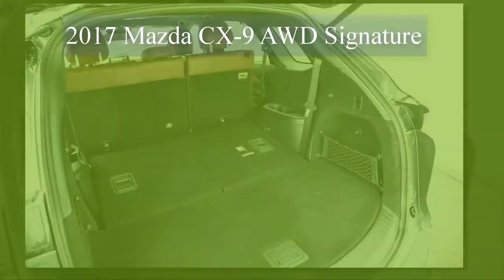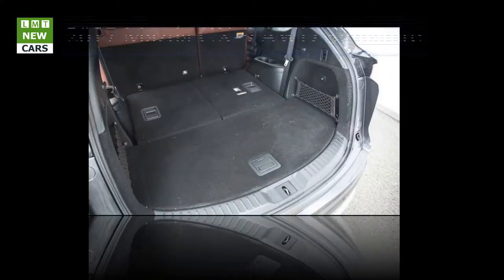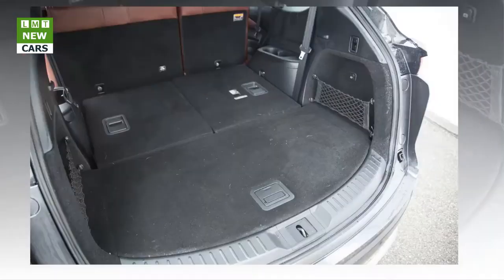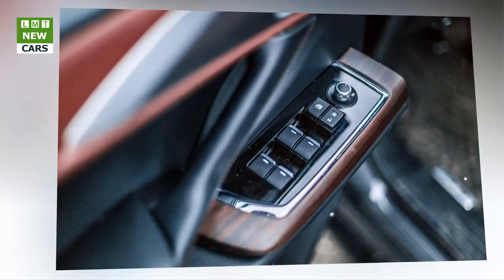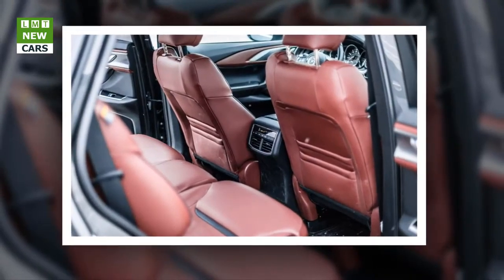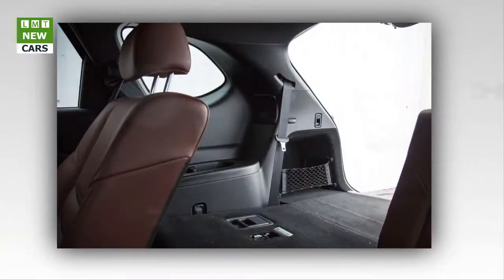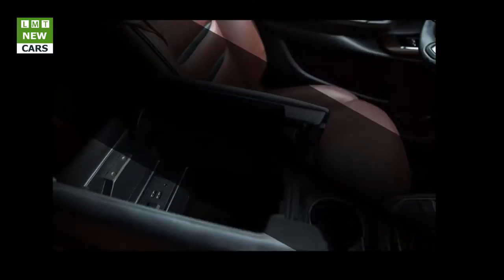The 2016 model marked the second generation for Mazda's three-row family crossover, boasting lighter weight construction, interior trimmings that are exceptionally more upscale, and a focus on driving dynamism. A 250 HP turbocharged 2.5-liter four-cylinder engine replaces the first generation's V6, and fuel efficiency is vastly improved.